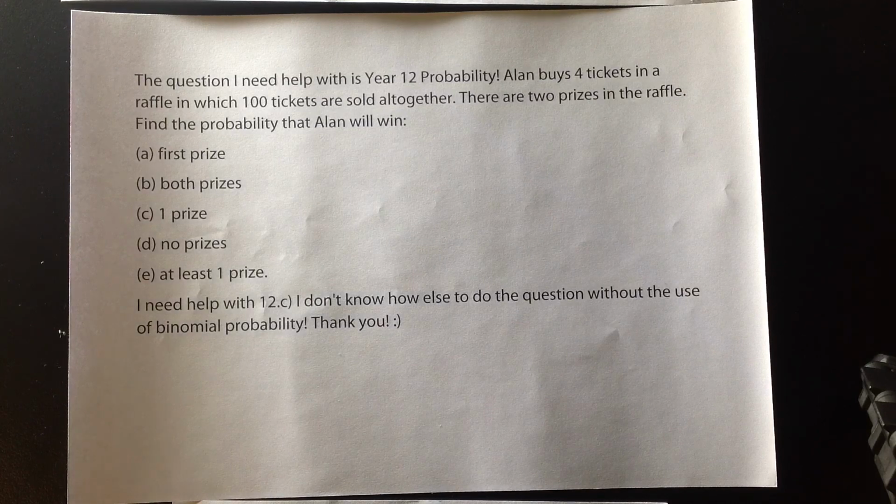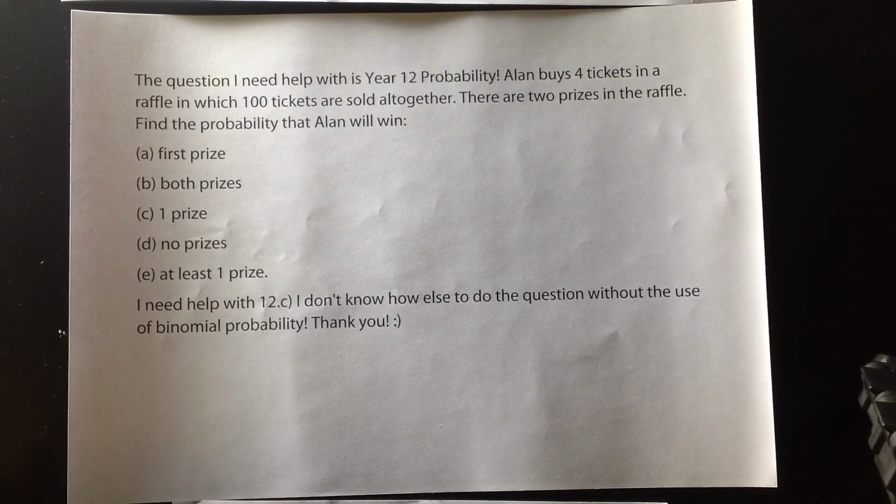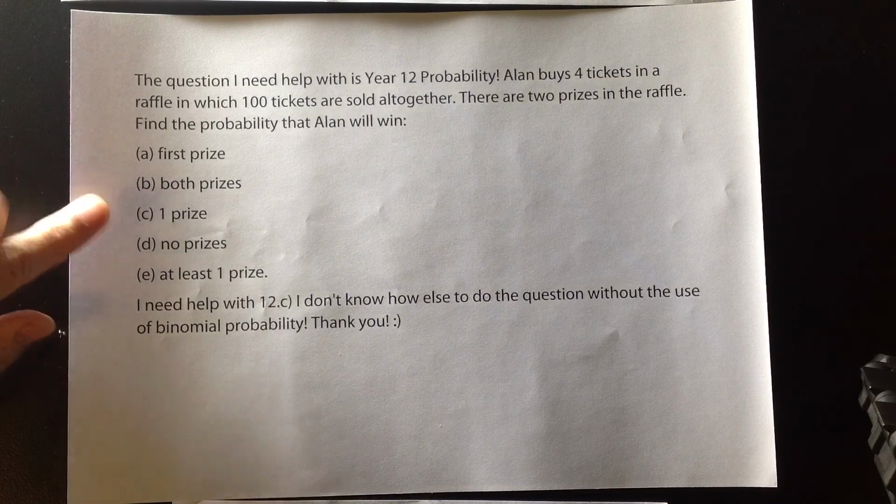I've been sent this question by a viewer, and it has to do with Year 12 probability. It goes like this. Alan buys 4 tickets in a raffle, in which 100 tickets are sold altogether. There are 2 prizes in the raffle. Find the probability that... Now, this person's interested in part C.